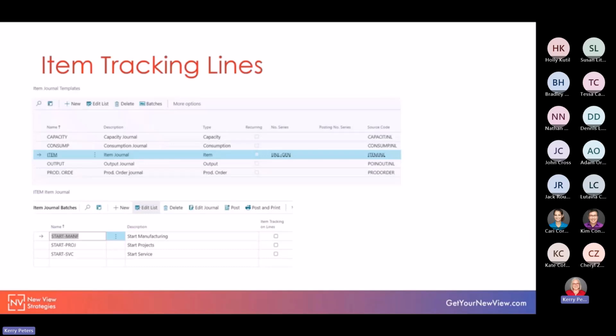Let's take a look at a couple of the screens that this affects. One of them is the item tracking lines. Here you can see on the item journal template for the item journal, there is a choice now when you go into your item journal batches to define them. Over to the far right you can see the item tracking on lines, and you can toggle that on and off. What that will do is let you actually enter the lot number on the line and not have to go into the item tracking lines and define it there.